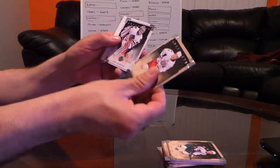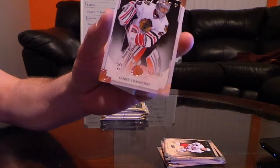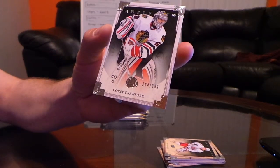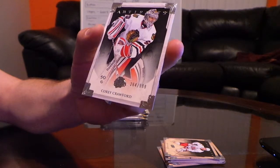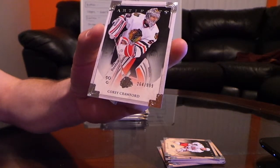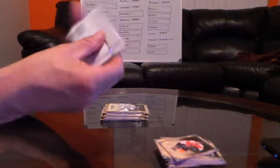We have a base card and we have a serial numbered card. It's for Chicago of Corey Crawford, serial numbered out of 999. That goes to Chicago, which is McKenzie 975. Congratulations, McKenzie. And a decoy, and a base card, and a base card.